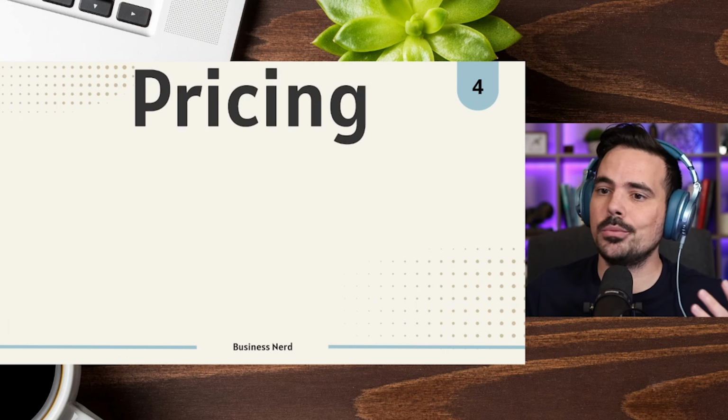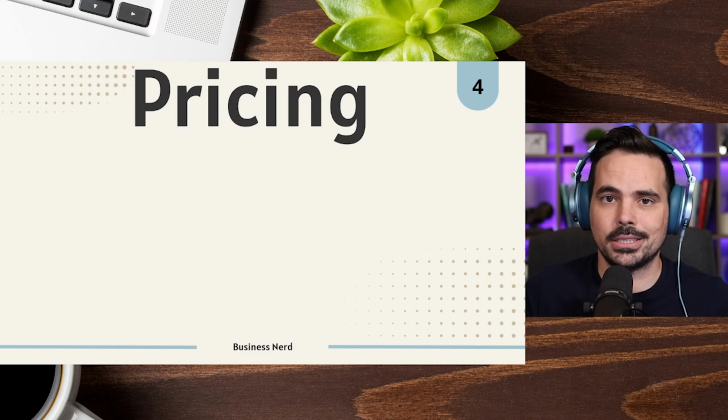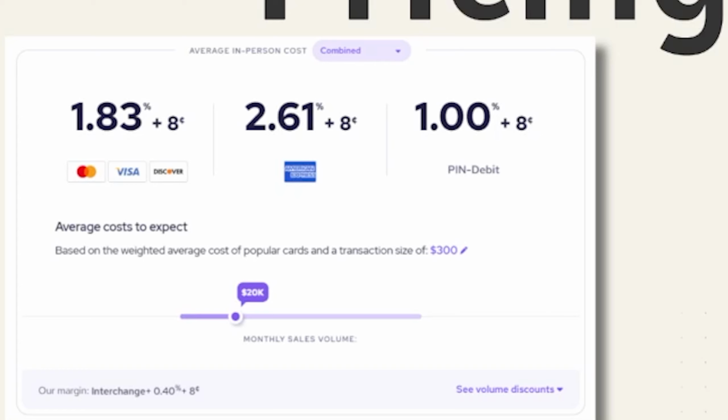Now, pricing. This is a really big deal when it comes to running your credit card processing, because pricing is pretty much everything for us. So I put up a little slide here from their website that you can see. This is as of this recording. You can see as a combined total, average in-person swipes are 1.83% plus 8 cents. If you're doing American Express, it's a little higher at 2.61% plus 8 cents. And if they are doing a debit PIN, it's 1% plus 8 cents.